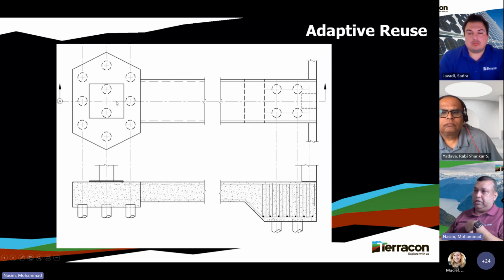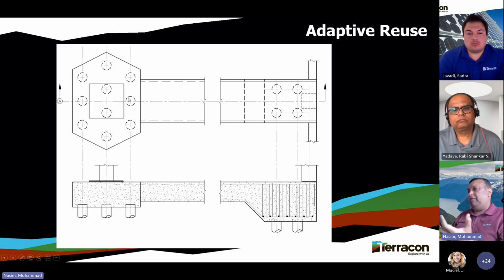And these 2 column lines are connected by a strap beam. So the design philosophy here is that first we find out what load can be taken by these existing piles, and then the remainder goes into an additional element that would be installed sideways, typically a micropile, and then stitched to the existing foundation.